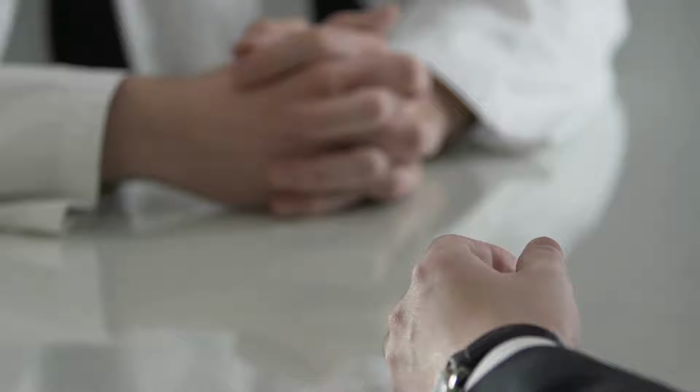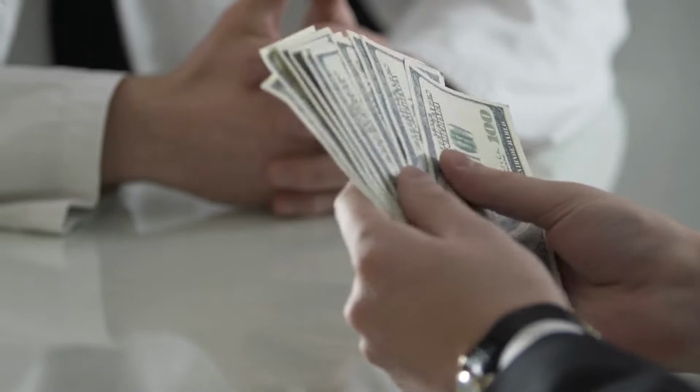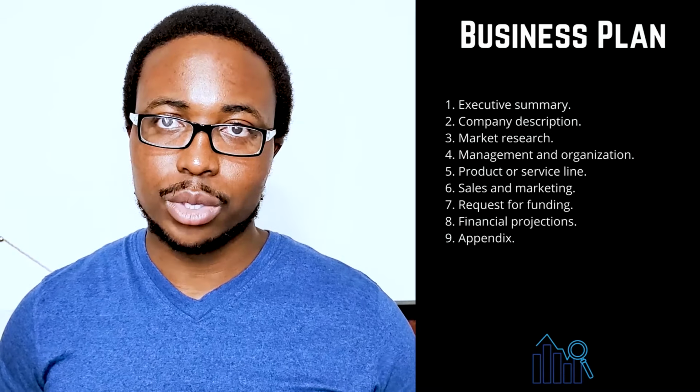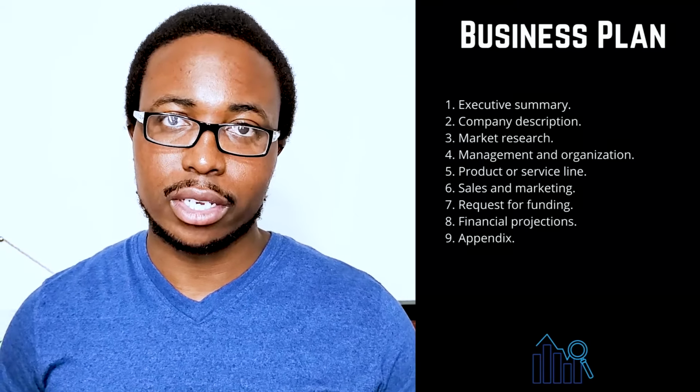7. Request for funding. If you're requesting funding, this is where you'll detail your funding needs. Your goal is to clearly explain how much funding you'll require over the next 5 years and how you intend to use it. Indicate whether you want debt or equity, the terms you want, and the length of time your request will last. Provide a detailed description of how you intend to use your funds.